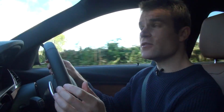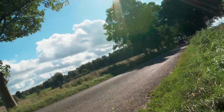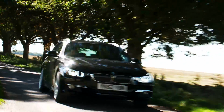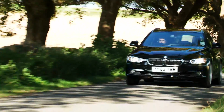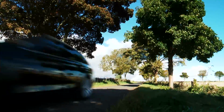The 320 diesel is the most sensible engine option in the range and the one that most buyers will go for, but the car we're driving today is the more powerful 330D. This is a cutting-edge diesel engine, refined, responsive and fast. Best of all, BMW claims fuel economy of 55 miles per gallon. That said, the 320D Saloon fell about 9 miles per gallon short of its claimed figure in our lab tests.